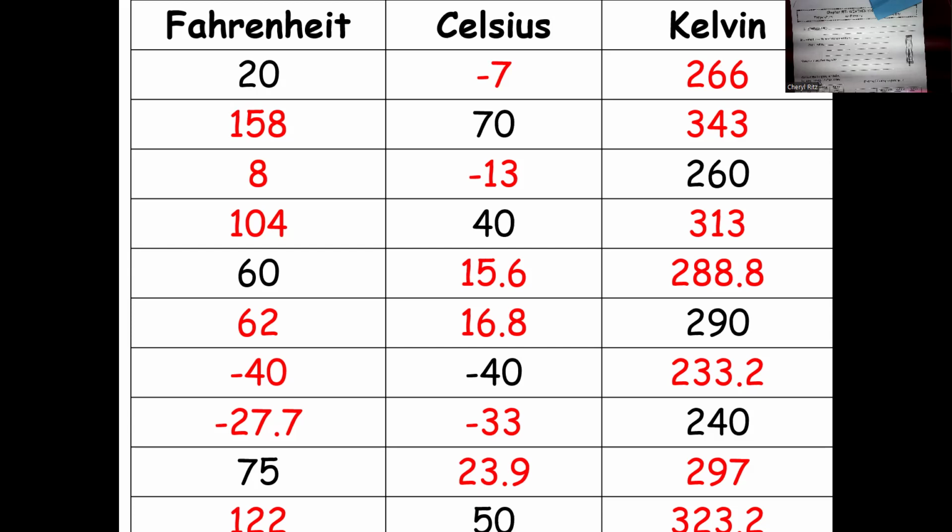No, I don't have blown up copies yet, but I'll get them for you guys for tomorrow. So the decimal ones? Yeah, the decimal ones you guys don't have to do. You can go. So this one would have been 24, and that would have been 233. This one would be 28.